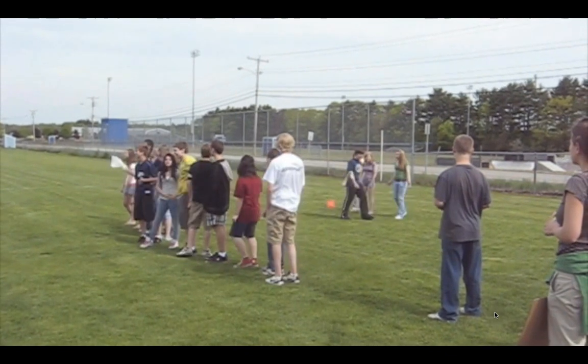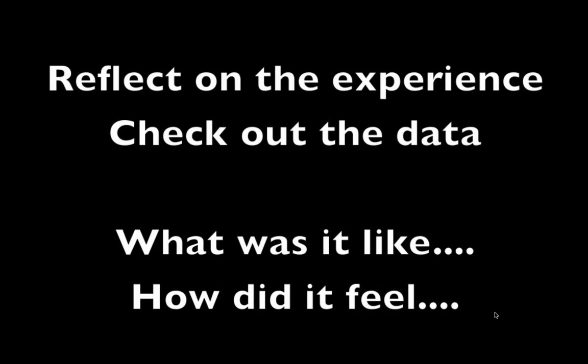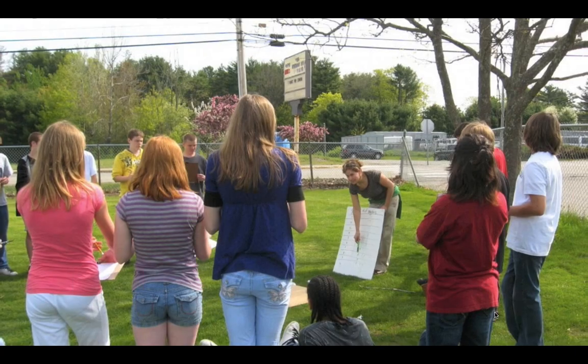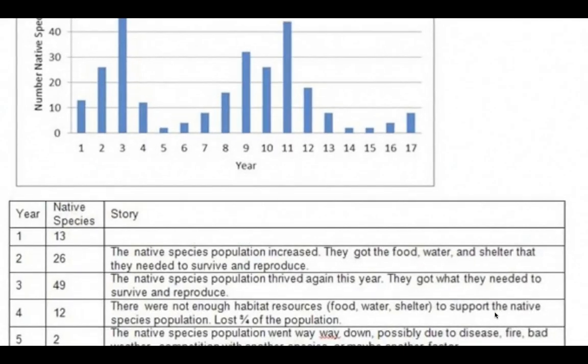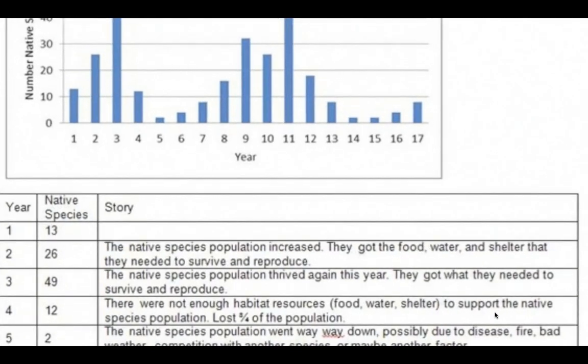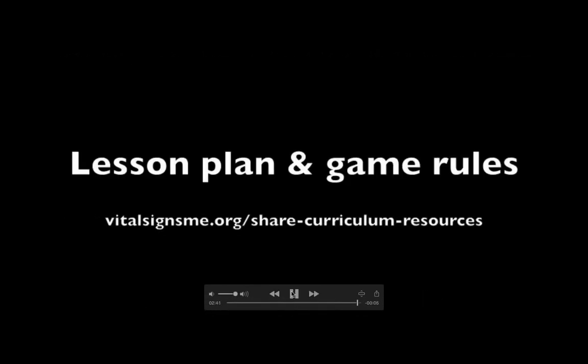Native bluebirds hanging on. This is when the teacher brings the students together to look at the data over the generations and see how the population changed over time. So that's another really great modeling game that teachers like to use, depending on the season and if you can go outside.